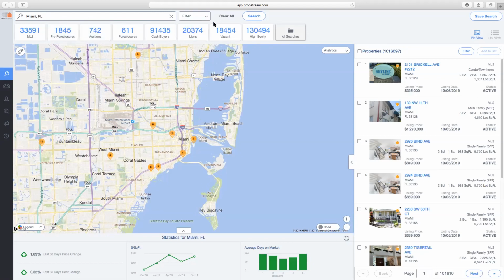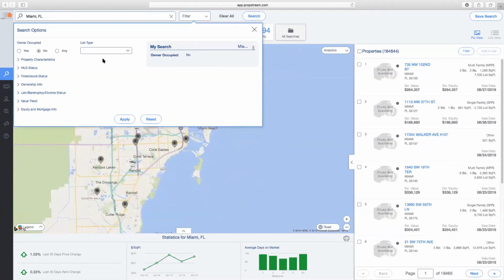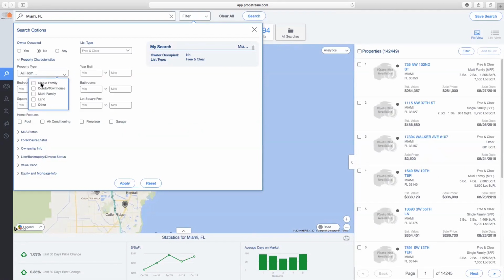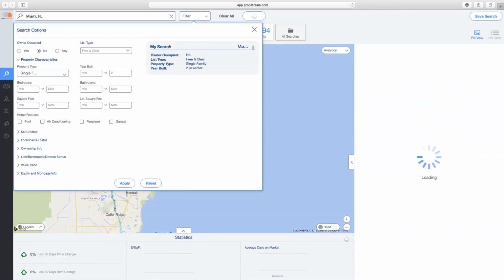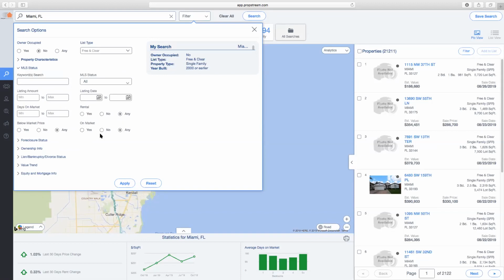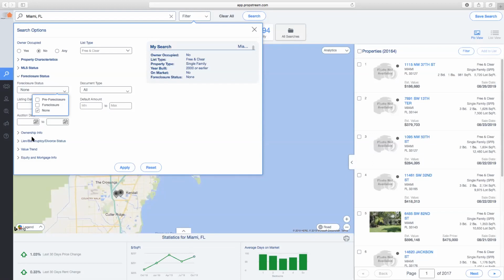So I can go to Miami, Florida. I can look for non-owner occupied properties, right? If you're a landlord, you're obviously not occupying that property. I want to make sure there's a lot of equity, so I'm looking for all the free and clear properties. I normally like to deal with single family properties, maybe properties built before 2000, because now you have to start upgrading or rehabbing, since it's almost 20 years old. We can make sure it's off market or it failed recently. We can make sure it's not in pre-foreclosure, so it gives us more time to deal with these homeowners.